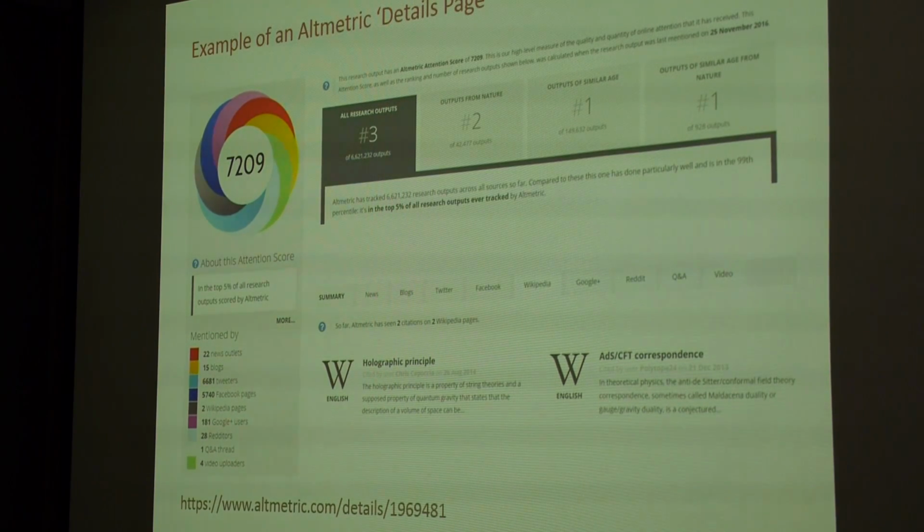But what I cut off this page was there's actually a link to View on Publisher website, so you can go straight there and read it. And yeah, the other two are just other types of benchmarking. It's talking about articles or research outputs of a similar age. So this is number 1 compared to similar age, and number 1 for similar age in Nature. This one was published in 2013. All of the Altmetric details pages look very similar to that, with the URL down the bottom, but the number's just different.